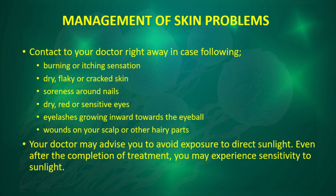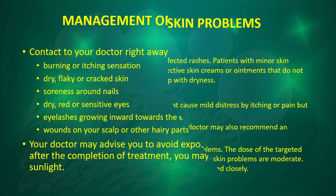Management of skin problems. Contact your doctor right away in case of the following: burning or itching sensation, dry, flaky or cracked skin, soreness around nails, dry, red or sensitive eyes, eyelashes growing inward towards the eyeball, wounds on your scalp or other hairy parts. Your doctor may advise you to avoid exposure to direct sunlight. Even after the completion of treatment, you may experience sensitivity to sunlight.